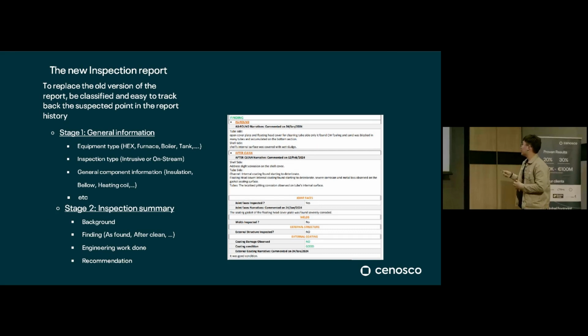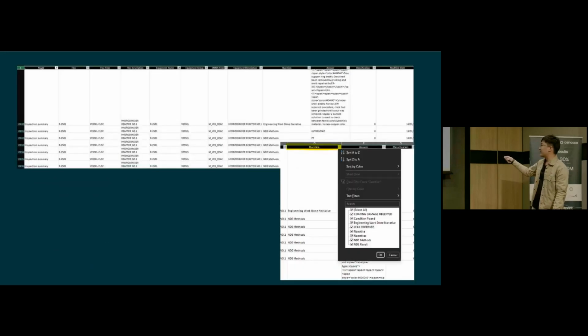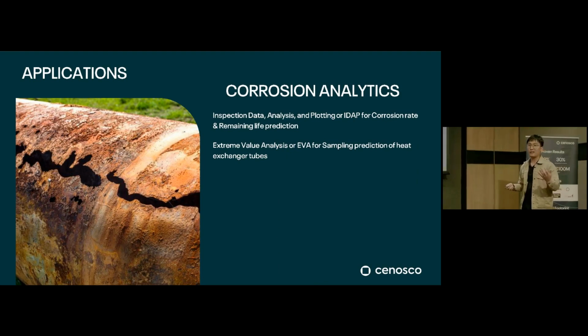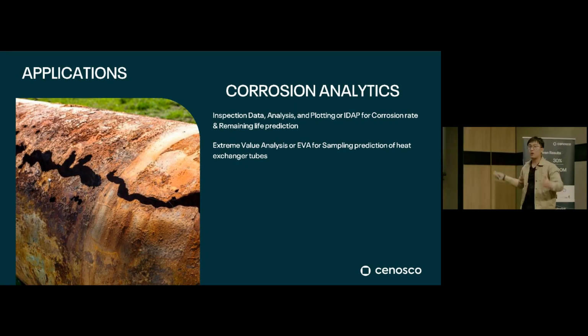Okay. The last topic is about the corrosion analytics that we already utilize. For the data analysis, I mean the corrosion data analysis, we use SIDAP. And for the heat exchanger analysis, we use EVA. EVA is, as I mentioned, where we can sample, for example, 30 tubes by using I-list. Then we do the analysis to predict the overall corrosion rate and overall minimum thickness that can be observed in the heat exchanger tube, and then we do the calculation.